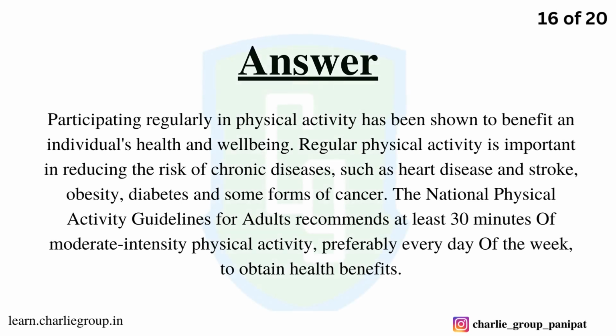Participating regularly in physical activity has been shown to benefit an individual's health and well-being. Regular physical activity is important in reducing the risk of chronic diseases, such as heart disease and stroke, obesity, diabetes, and some forms of cancer. The National Physical Activity Guidelines for Adults recommends at least 30 minutes of moderate-intensity physical activity, preferably every day of the week, to obtain health benefits.